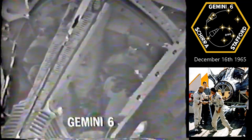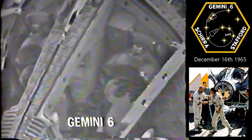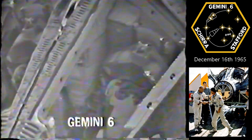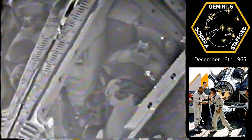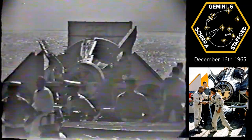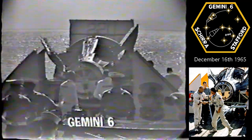The astronauts are in excellent shape. Captain Shirah looking rather sunburned, not from his space flight, but probably from being out in the sun a little bit earlier. Captain Shirah looking sunburned, extremely happy. Major Stafford, equally happy, not quite a sunburn. Wally Shirah is a great water skier. He probably got that waiting for his flight. It was a long time coming, and it happened very fast when it did come.